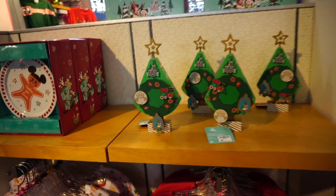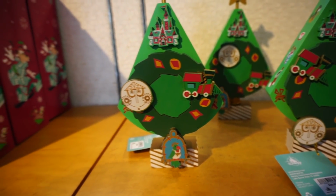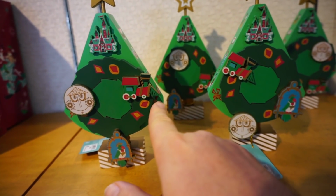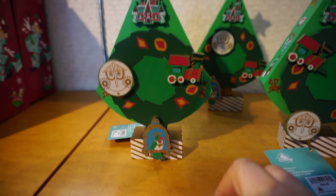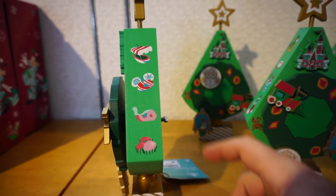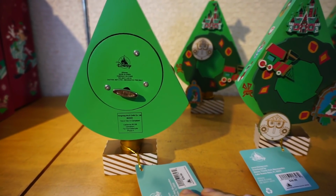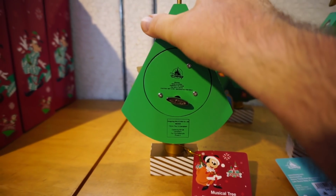Oh wow, look at this tree. Heavily inspired by the parks. You have Small World, Big Thunder, well, any kind of train. I kind of want to think it's Big Thunder. It could be the Walt Disney World Railroad. Enchanted Tiki Room, Cinderella Castle. Wow, Jungle Cruise. Oh, no way. It's a musical tree. It plays Oh Christmas Tree.